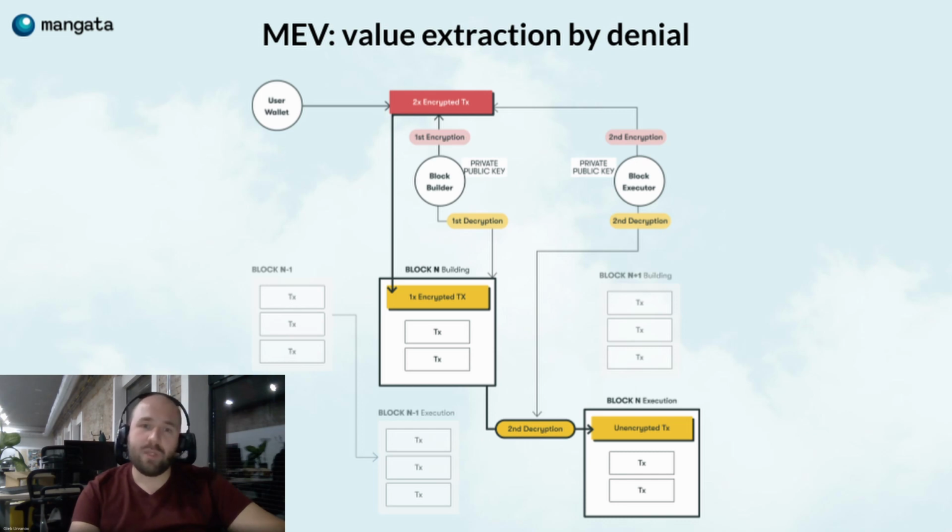Why so? Because the block is already built. It's already on chain, it's immutable, and on their turn, they have to execute it. And if they do not, it's a violation of the behavior. They can be slashed, they can be thrown out of the validator set, and so on. And also because the block is already built, they cannot provide their transaction before that one because it's already there. So they cannot be first.